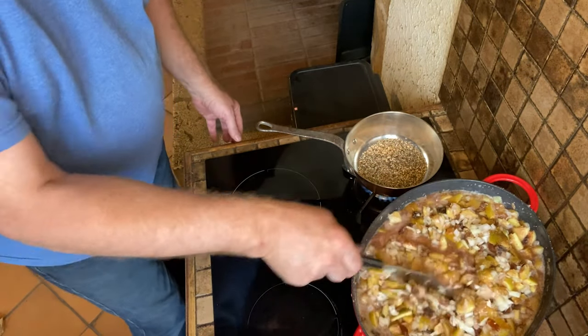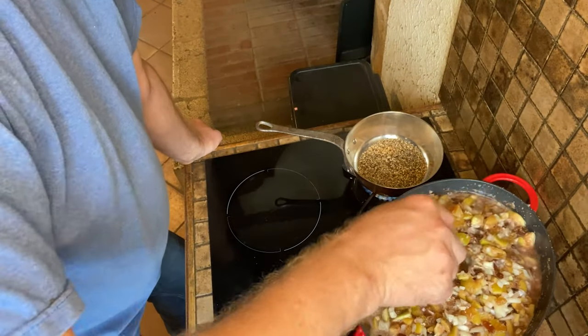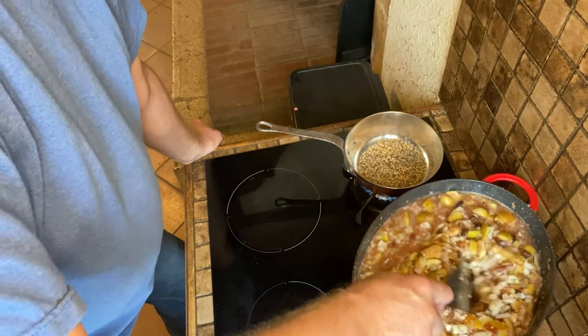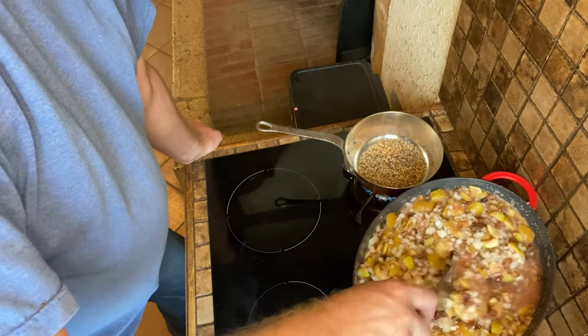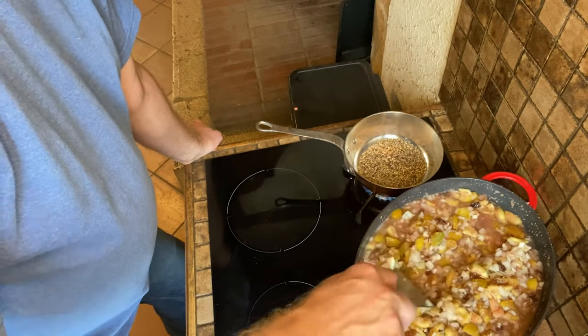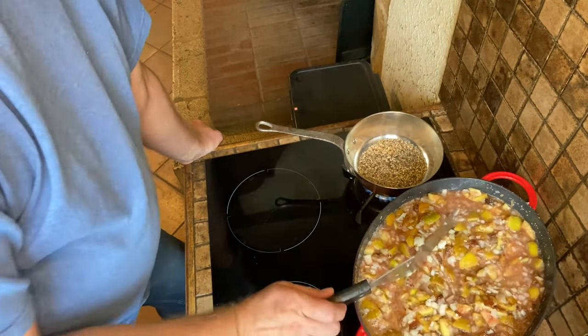And once it's done, in about an hour to an hour and a half, it's going to be a lovely paste that you can eat with cheeses, meats, or just put it on a nice slice of baguette and enjoy it with a glass of wine as an appetizer.